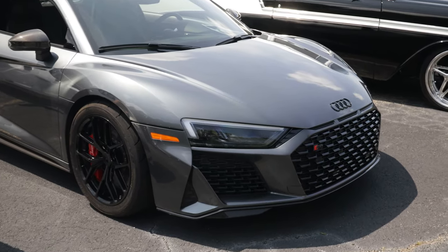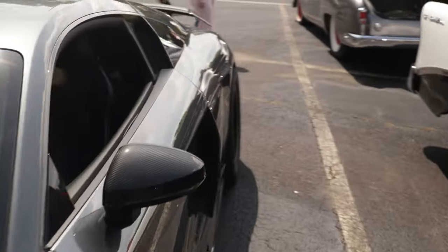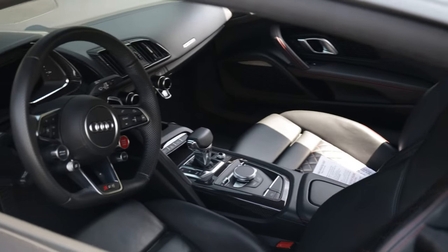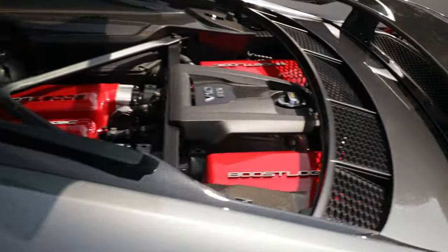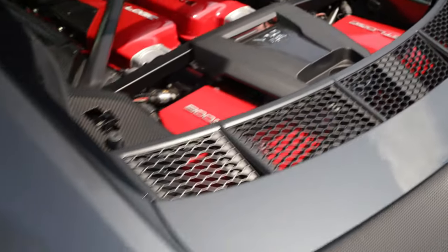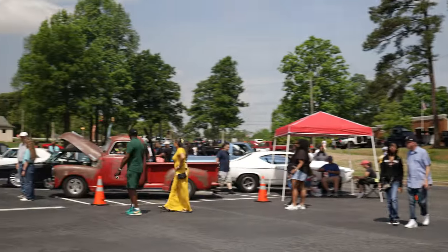All right, man. Audi R8. See what we got right here, man. Get to the interior of this R8. Hey, this thing made 1,000. First time being this close to an R8, man. See all the buttons on the steering wheel. Woo. Man, look at that engine. Oh, man. I might just have to add this to my list, y'all. I might have to add this R8 to my list of must have, y'all.